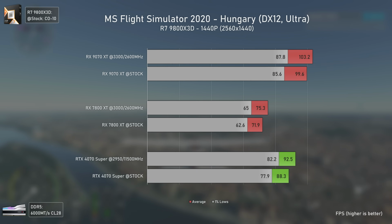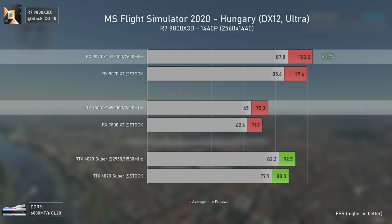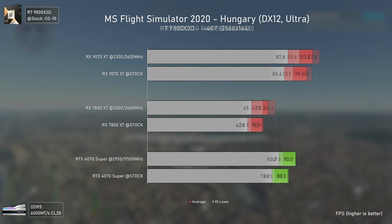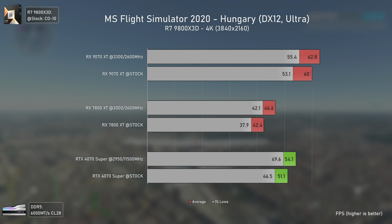At 1440p things don't really change much, with the 4070 Super being 23% faster than the 7800 XT and the 9070 XT being 37% faster, showing how much RDNA 4 improved here. At 4K things are more or less the same, again with the 9070 XT being the only card able to achieve over 60 average FPS at ultra settings.